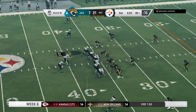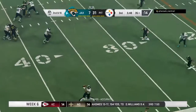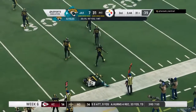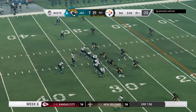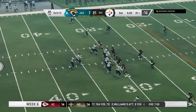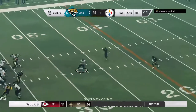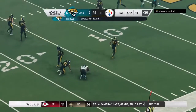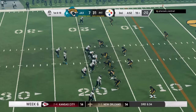Work to be done here on 2nd and 16 after the sack. Here's Foles. That's to his running back, Leonard Fournette. Call it a gain of 5, and they'll be facing a 3rd and 12. This offense in desperate need of a conversion as they come up on 3rd down. They'll drop the throw. He'll check this one off to Fournette, inside the 20 before he's brought down. The Jags picking up the 1st down there, a gain of 12.